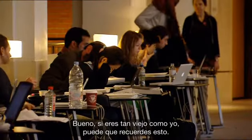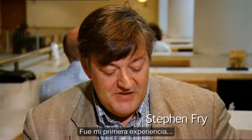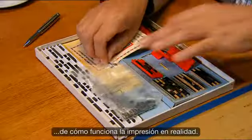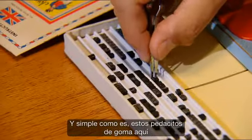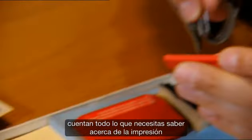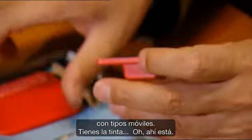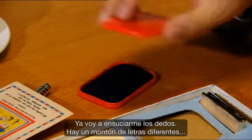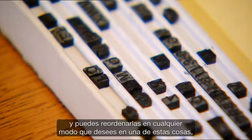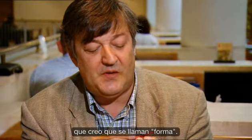Well, if you're anything like as old as me, you may well remember this, the John Bull printing outfit, made in England. This was where I got my first experience of how printing works, really. And simple as it is, these little rubber bits here tell you all you need to know about printing with movable type. You've got ink. Ooh, there it is. Oh, I'm going to get my fingers dirty already. There are lots of different letters, and you can rearrange them in any way you want onto one of these, which I think is called a form.